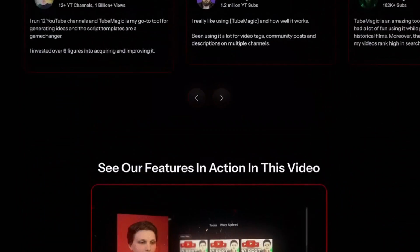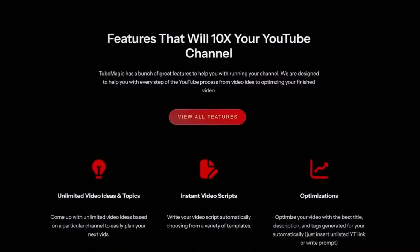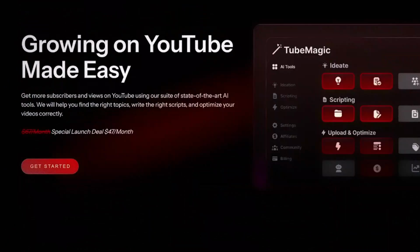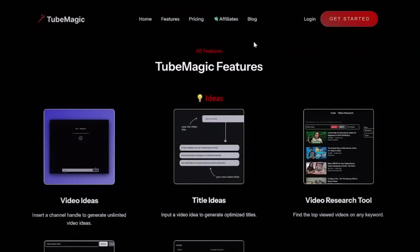Once you've picked your niche, TubeMagic also helps you create video ideas, write scripts, and optimize your titles, descriptions, and tags for better ranking. You won't have to spend hours researching or writing. TubeMagic speeds up the whole process and takes a lot of the guesswork out of content creation.